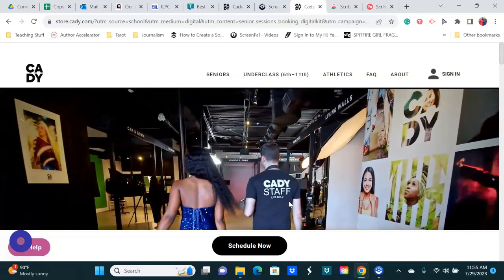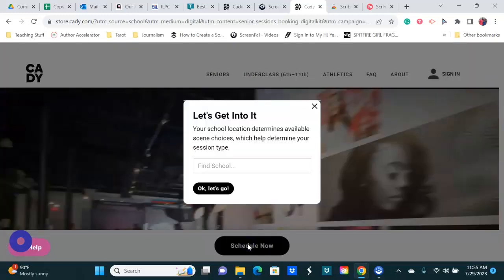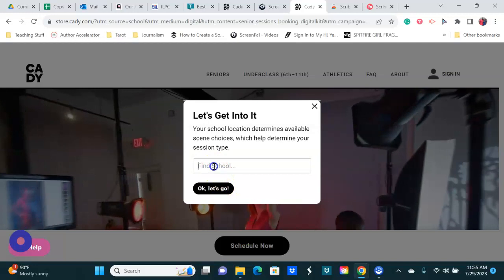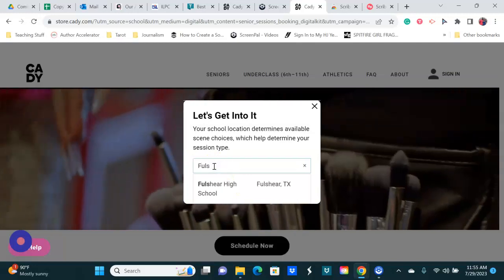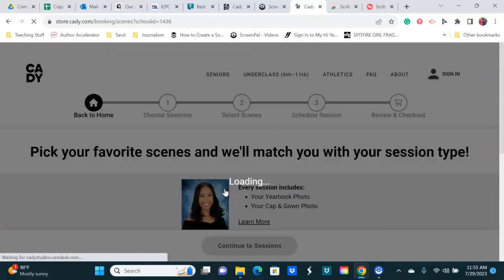So what you're going to do when you're ready to schedule, you're going to click the button that says schedule now. You're going to type in where it says school, type in our school name. When you start to type it, it'll pop right up. You hit okay, let's go.